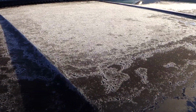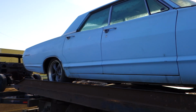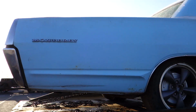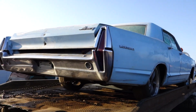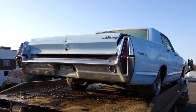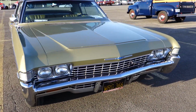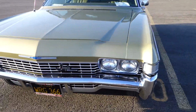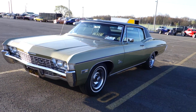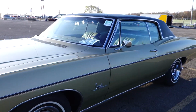It's kind of chilly out this morning. Old Monterey. This is probably a 68, maybe 67. I had a 66 way back in the day. It's a 327 68 Impala. Pretty clean.